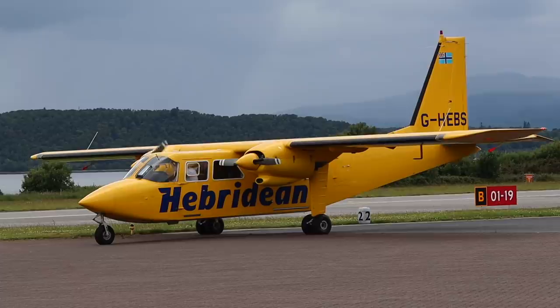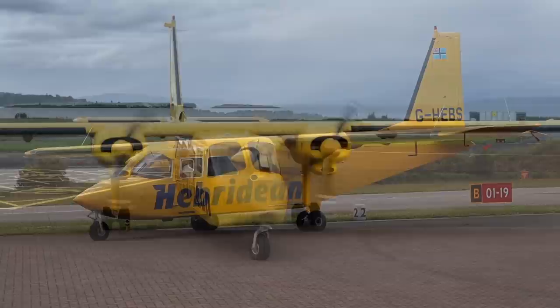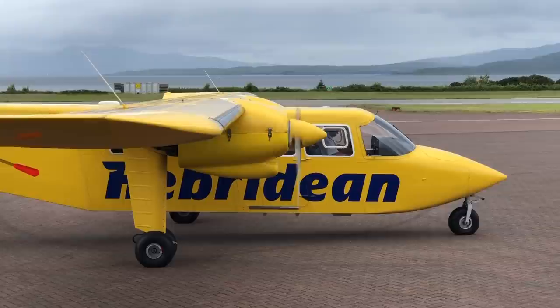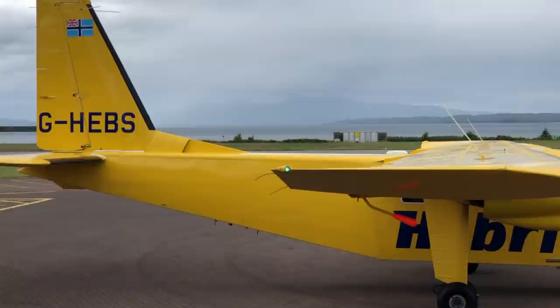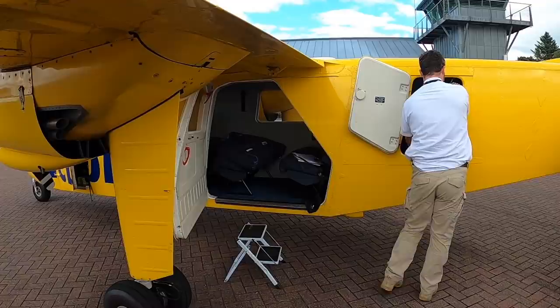And it sounds a bit like my van when it starts up. So as we get ready to board now, I'll keep quiet and let you enjoy all the sights and sounds of a takeoff from Oban Airport.